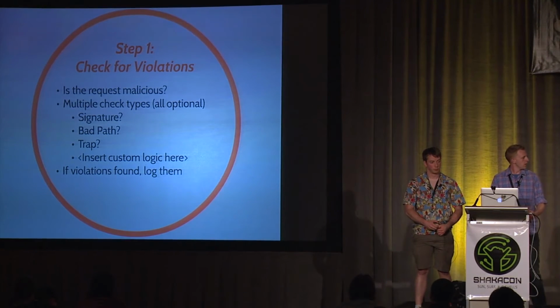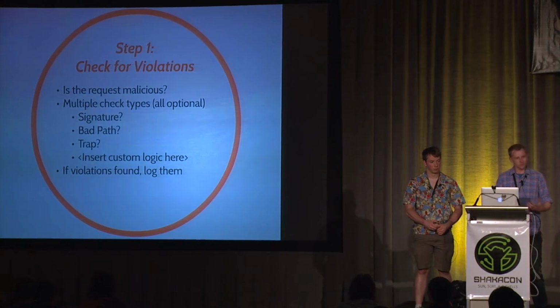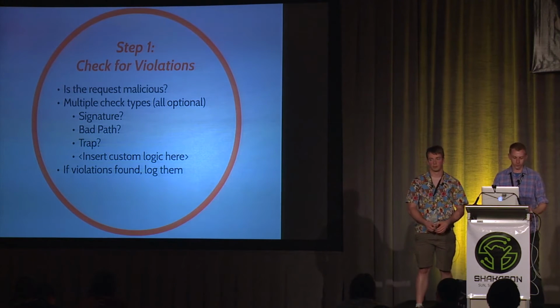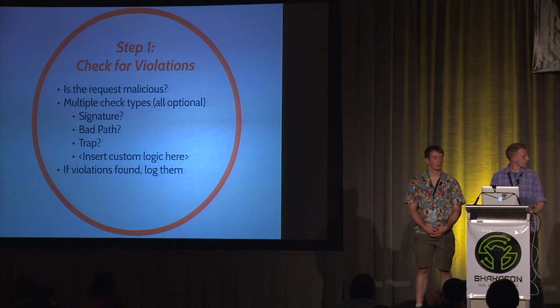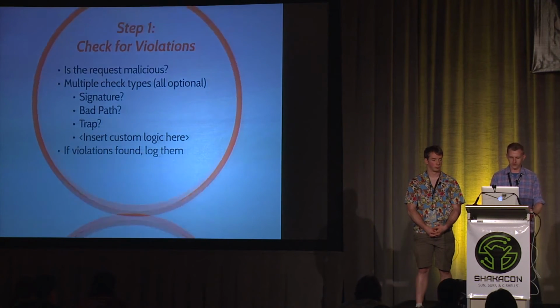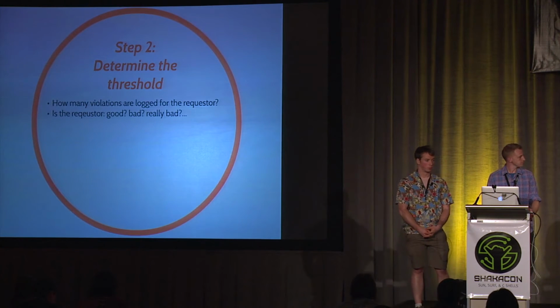We could be noticing that the user has gone to a bad path that doesn't exist. So maybe they're running something like a directory busting tool, and they're trying to find admin paths or just files that don't actually exist or could exist on your website, but they shouldn't have access to. Or they could have tripped something like a trap, which we'll talk about a little later. Or really, we've made Ensnare so it's very flexible, and you could input any custom logic you wanted here. But anyways, if any violations are found, we're going to log those violations to carry on to the next steps.